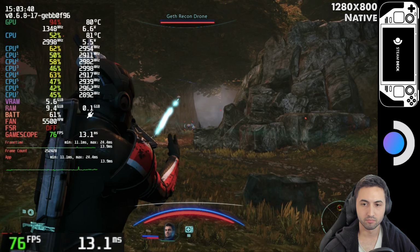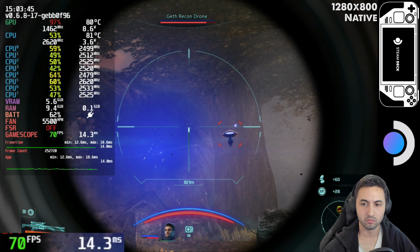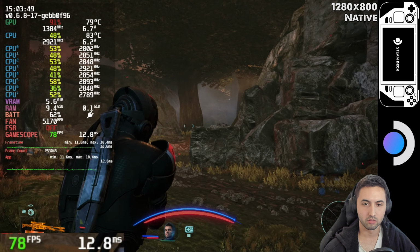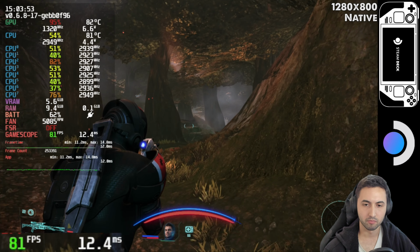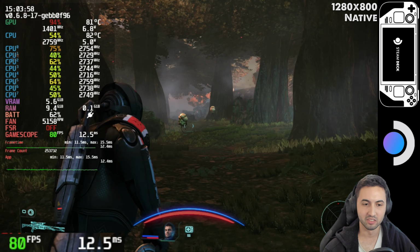Rifle. I keep pressing square like an idiot. That's not the correct button.